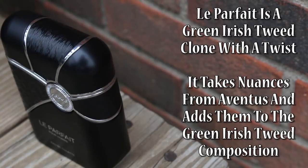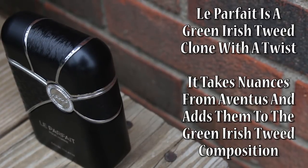Again, to me, closer to like an 80%, 20% split from being a Green Irish Tweed clone and an Aventus clone. It's almost like a Green Irish Tweed clone with a twist. Enough to make it more interesting. In comparison to Trey Nui though, this, in my opinion, is a much better fragrance. Smells much better the whole way through. There's like a really synthetic sweet note that I get off of the top of Trey Nui. I don't like that very much. My wife likes it. I don't. That is not here. Thank God.